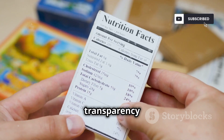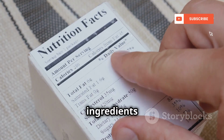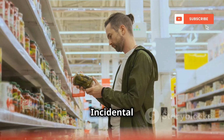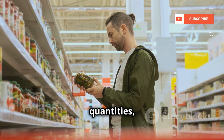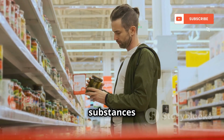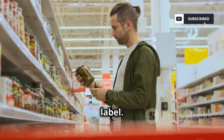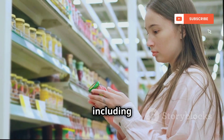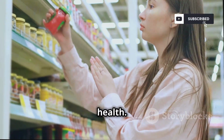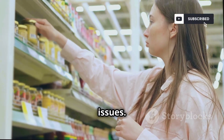This lack of transparency extends beyond primary ingredients. Even secondary ingredients and processing methods can be hidden from the consumer. Incidental additives, present in small quantities, often escape listing altogether. These can include substances used in the manufacturing process that don't have to be declared on the label. These additives, including processing aids and flavor enhancers, can have cumulative effects on our health. Over time, even small amounts can add up, potentially leading to health issues.